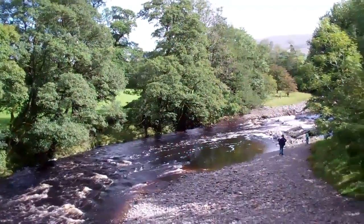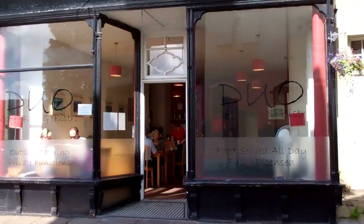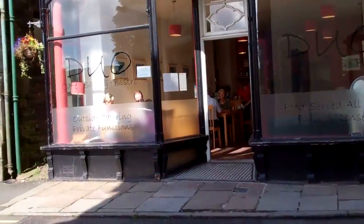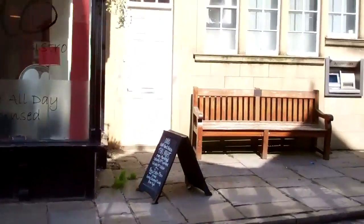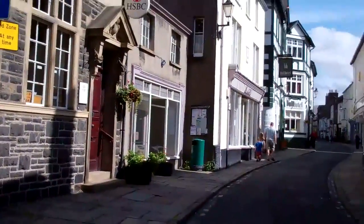Right, off we go into Sedbergh itself, find the place for our lunch. There we are. Lunch stop, Duo, Cafe Bar and Bistro, Sedbergh. Little village, Sedbergh. Main street.